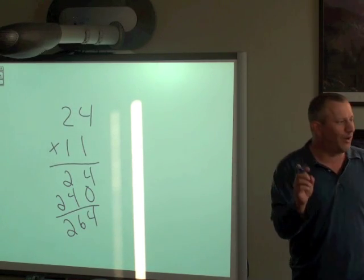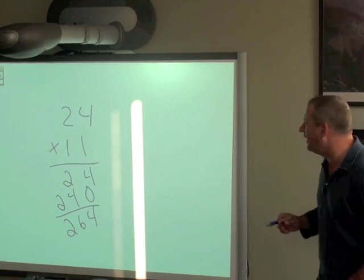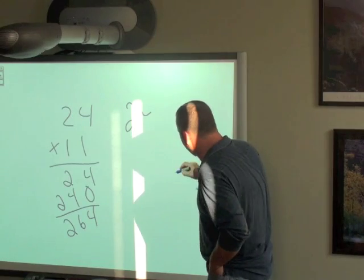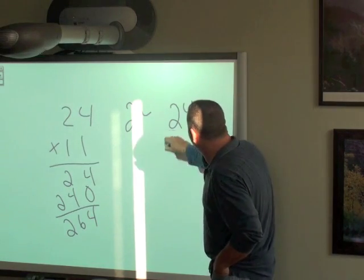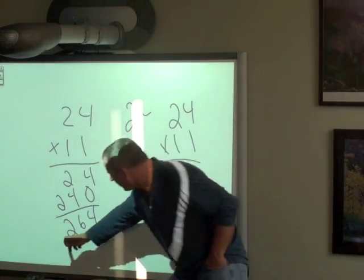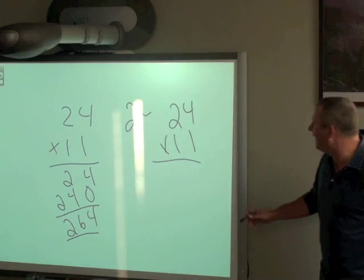That's the slowest way, and it doesn't help your brain learn math. So let me show you how to do a shortcut times 11. Same problem, I'll go over here. 24 times 11. Look at the problem, look at the answer over here. There's a shortcut. Any number times 11, there's a shortcut to get the answer.